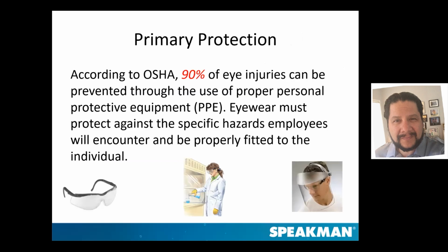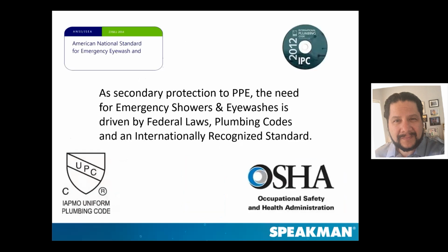So again, we're talking about protecting the eyes. Everybody knows eye protection is key. 90% of it is going to be prevented by having the proper PPE. And this, again, primary protection, is going to be key. Primary protection, properly fitted, making sure it's up to its standard and being used properly, is going to be the first step. Ours is secondary. Both are required by law. So secondary protection is going to be your eyewash.